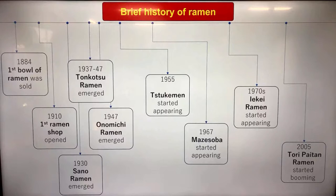The history of Japanese ramen is about 130 years since the first bowl of ramen was commercially sold at a restaurant, and it was said to be actually shio ramen, not shoyu ramen. I shouldn't go into details about ramen history, but there are many good sources on the internet, so you can Google it later. You can also check the website like Yokohama Ramen Museum. They have vast information on ramen, and I'll just talk about important points in the history of ramen.